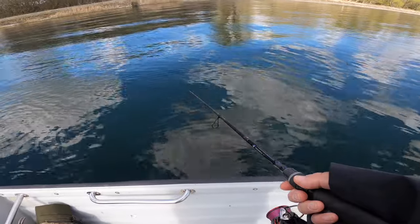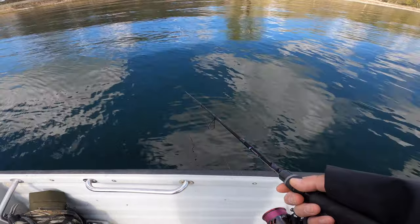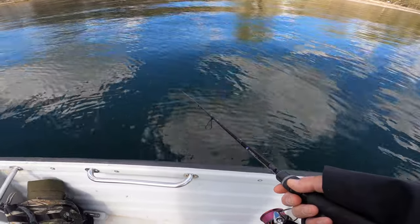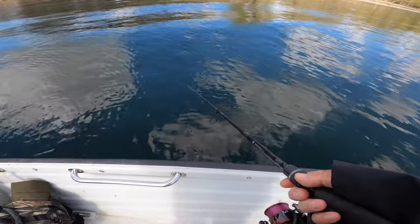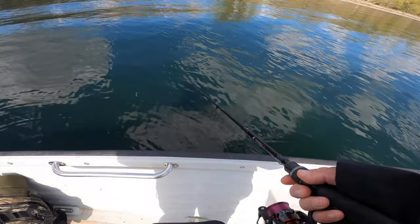We're out of the wind, it's beautiful down here. First couple of casts, and the visibility is ridiculous. I can see that a long way down. And I've just realised my bait was nowhere near the bottom, as I've been instructed to do.